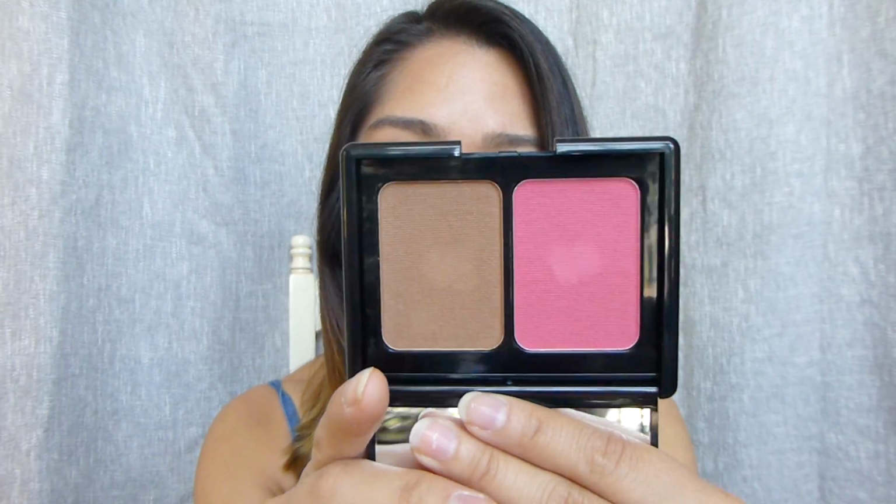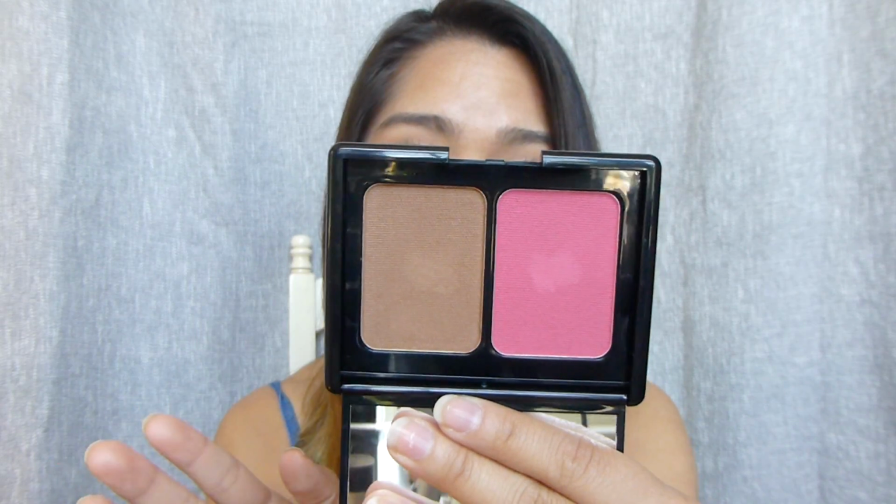And then the two things they sent me, which I'm probably not going to be using, is this e.l.f. Duo in the shade Bronzed Pink Beige. I think this is from their Aqua summer collection, which is probably why they're trying to force people to get this stuff, because they're probably coming out with a new collection and they want the old stuff to go. But this bronzer is just way too deep and that pink is way too bright and I'm probably not going to use it. So I'm probably going to re-gift this to someone else.